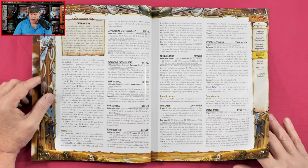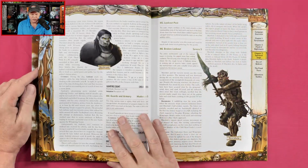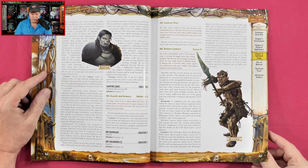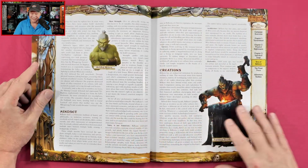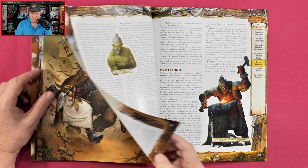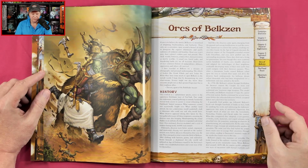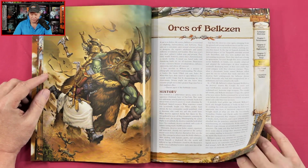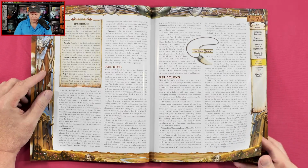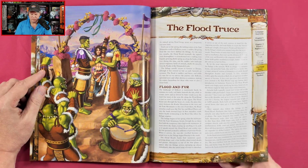So are we going to have a big battle here? Maybe some negotiation to try to get the caravan inside the stronghold? Maybe not. So then we're going to get into information about the orcs of Belkzen. Get a history, beliefs, relations, the Flood Truce.